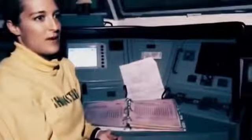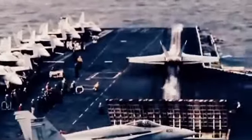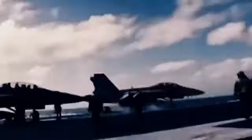They'll salute us before we send them off the bow, telling us that they're ready to go. And then we'll hit the fire button. On land, it takes over 1,500 meters to get an F-18 airborne. But the steam catapult does it in less than 100.